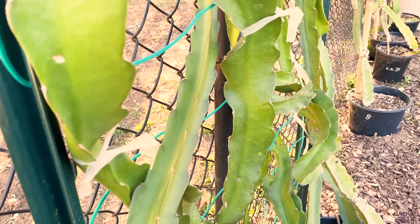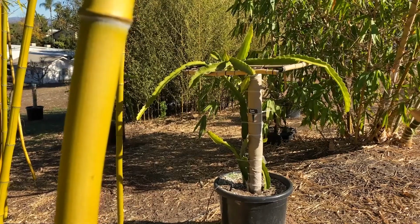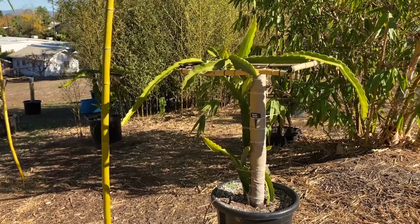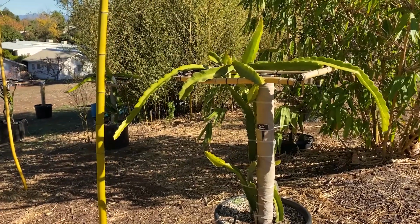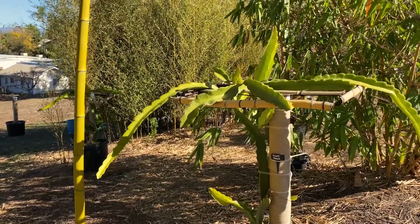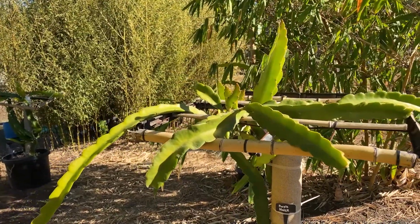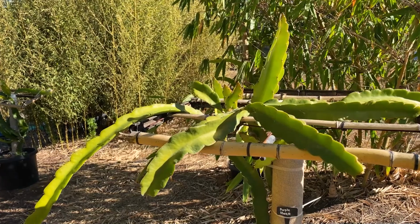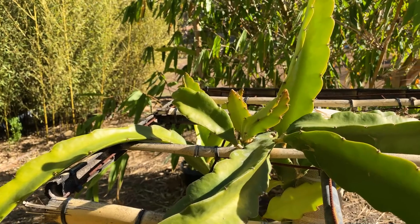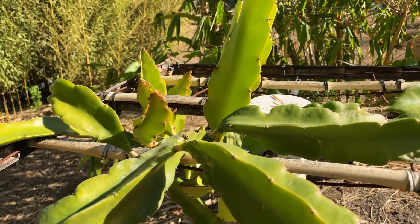All right, let's go talk about hybrids now. There are some very vigorous growing hybrids that I want to share. So this is Purple Haze, one of Paul Thompson's infamous hybrids, and he crossed Rixford, which is a Hylocereus guatemalensis, with Nitzel, which is a Hylocereus undatus, and he got some really beautiful, high-quality fruit from these hybrids, which are very vigorous growers as well. You can see Purple Haze, I want to say is about 18 months or so, maybe 16, but very, very vigorous, lots of winter growth, and it's doing great.